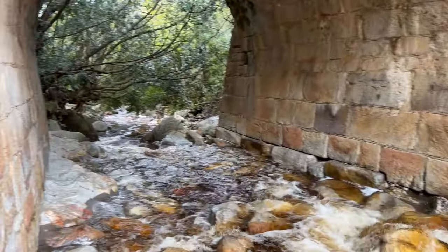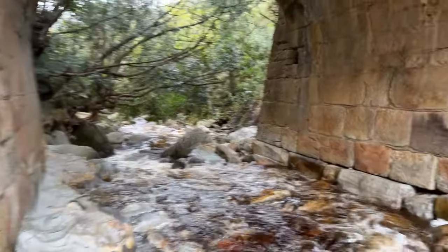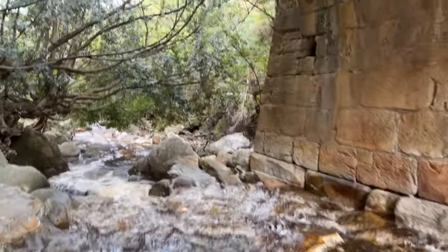It is the oldest stone bridge still in use anywhere in South Africa today, and was declared a national monument in 1979.